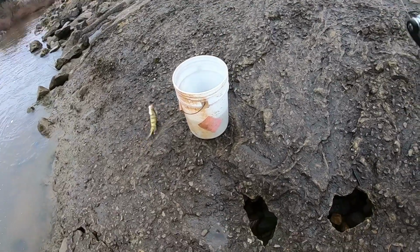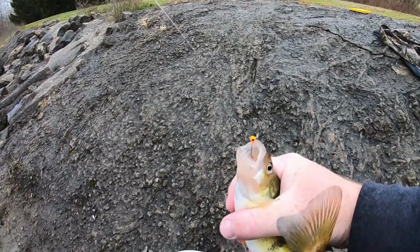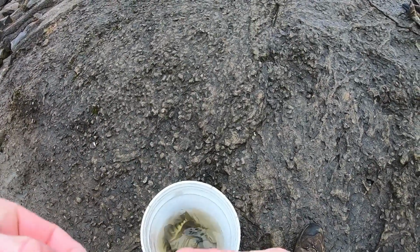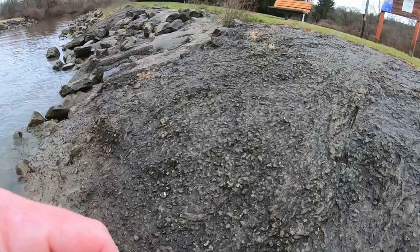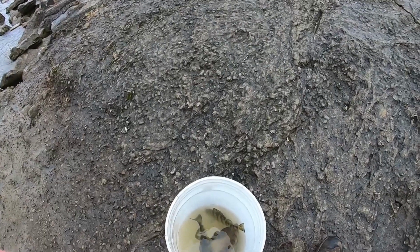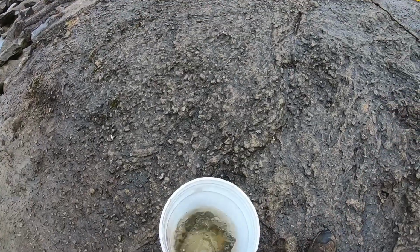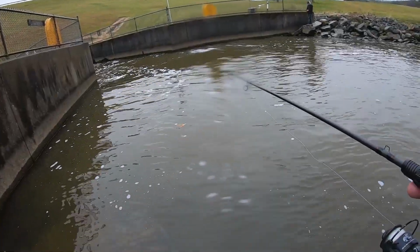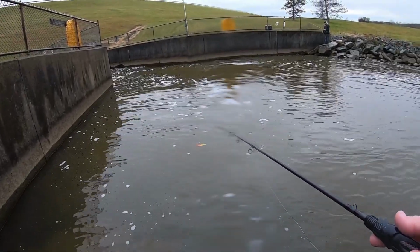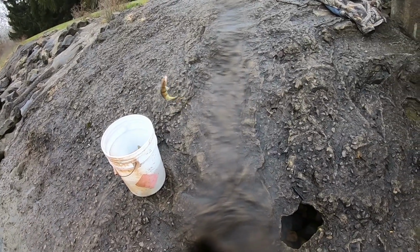Oh my gosh, it's even fatter. Look how fat that thing is. Yeah. Oh yeah, we got some good eating tonight, guys. There we go again. Come on. When you guys see this, this is right at the tip. There we go, that's another good one. Another good one.